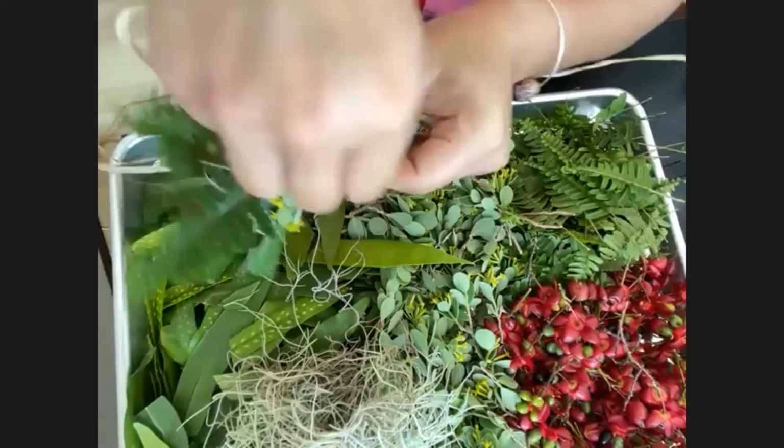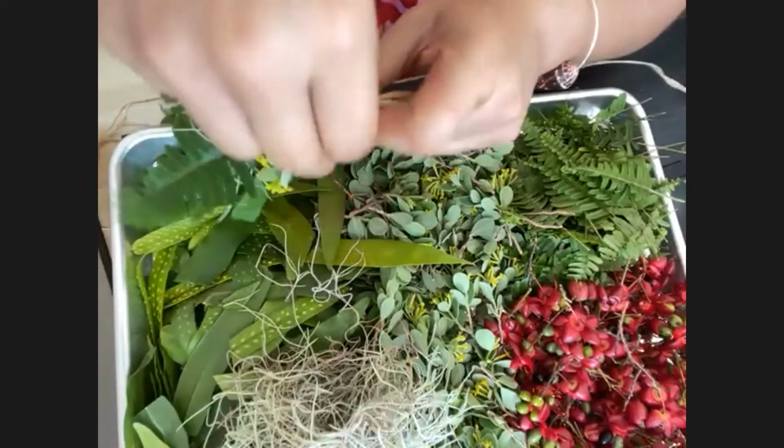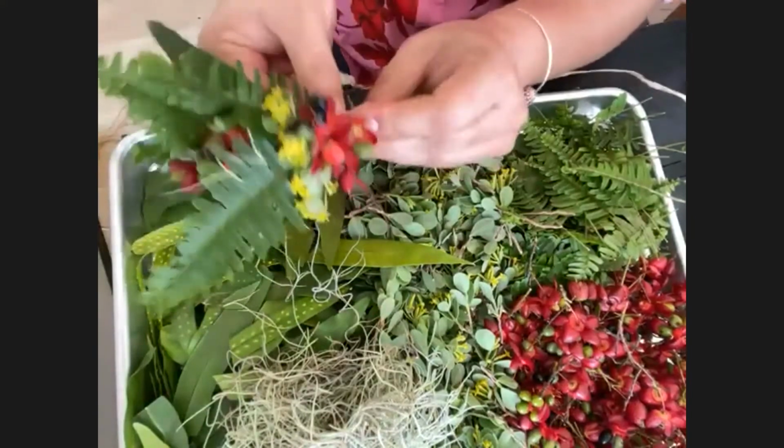Wrap from the back to the front to the back again. From the back to the front to the back again.